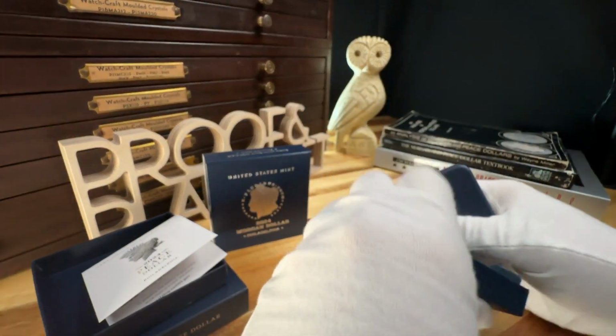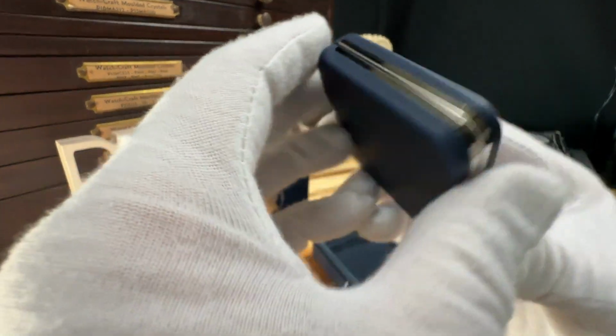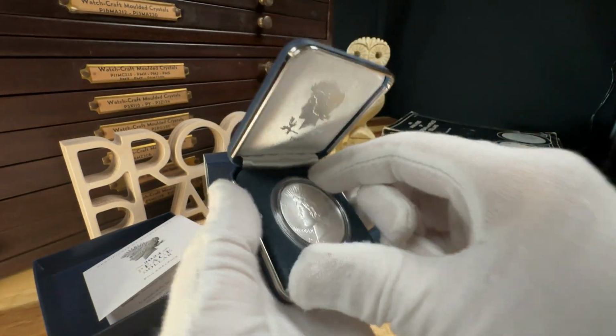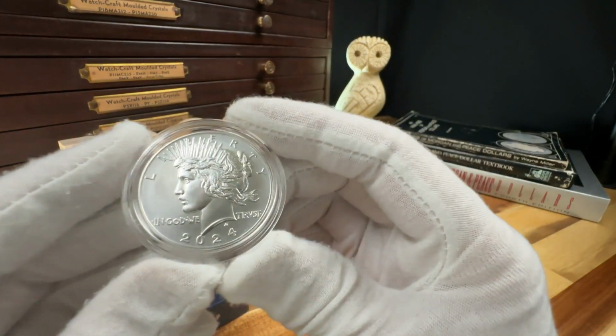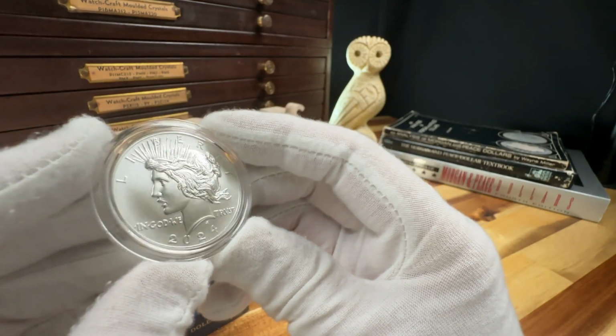And here we go. My first thought is that, sure, this dollar lacks the character that only time can impart on a coin and that you'd expect to see on a 1921 high-relief Peace dollar, but it's awesome to hold this version and think about just how beautiful the original version of the coin was a century ago.